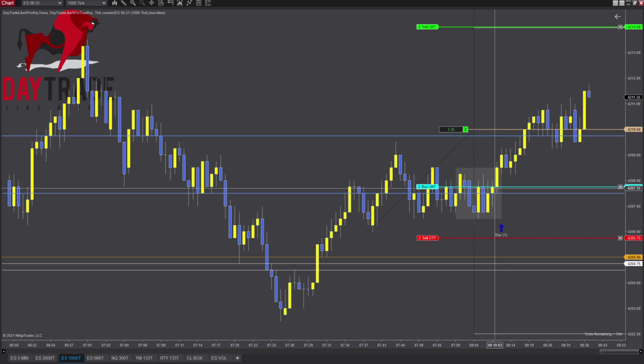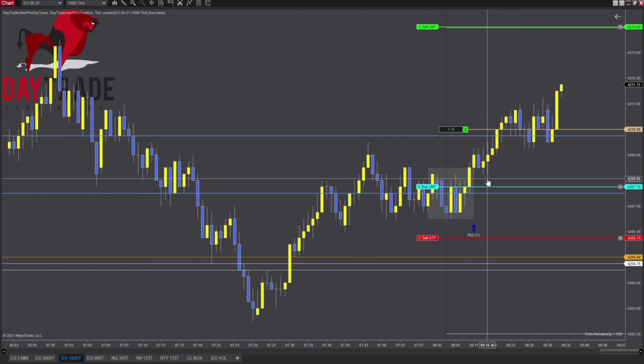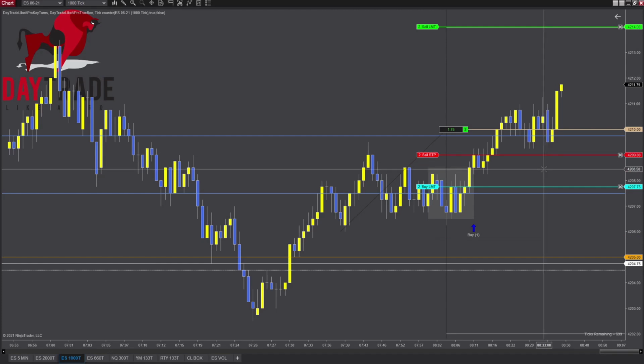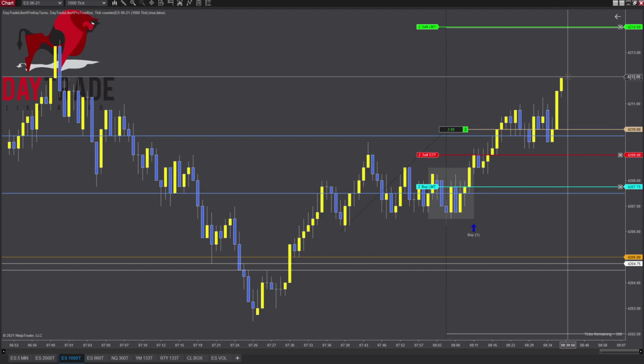So I'm going to move my stop here below this, and it gives me a point of risk. If it can move a little bit more, I'll move it up to break even. But at this point, if it stops here, I'll try and buy it again here. If I get stopped out, I'll try and buy it again up here.